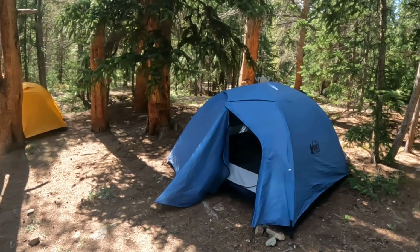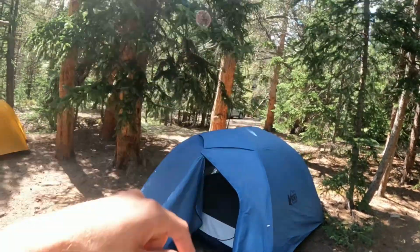So yeah, I've got the tents all set up, ready to go, and then we'll head up that way. It should be like a 7-mile round trip tomorrow. Hopefully not as difficult as the past couple days have been, just something a little more mellow, we're hoping. So hopefully that's what happens.